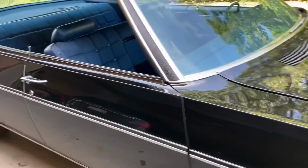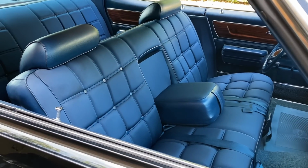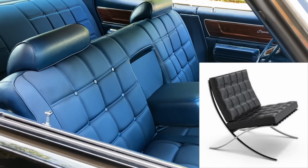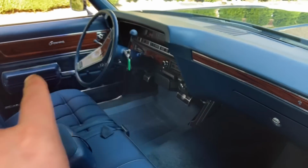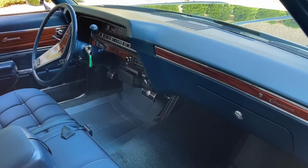Here, though, I think is really where this car shines. Great kind of button tufted interior, similar to the Barcelona chairs. That was Blaine Jenkins' original inspiration for this car, as well as the 92 Regency. And yes, this is faux wood grain, but it looks very tasteful, and this was not cheap to do back in the day. That was relatively expensive.